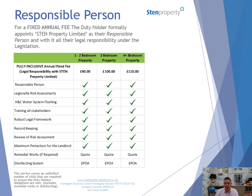So once a year we go to the property and take temperatures of the hot and cold just to ensure that the risk assessment is still valid. We also do that at the start of each tenancy as well. This, we feel, offers maximum protection for the landlord and takes over their full legal responsibility. The only aspects, as I say, that aren't covered are any remedial works, which you will be provided a quote for, and also any disinfecting that is required after the property has been empty for a significant period of time.